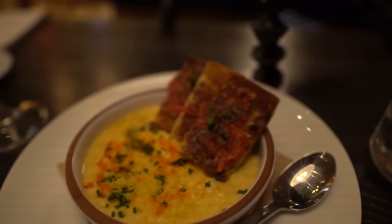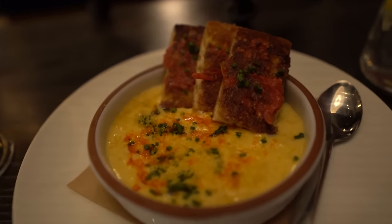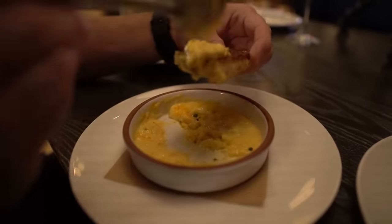Good. That, when they say soft scramble, they mean soft scramble. Very soft, super, super creamy. And the toast, you know, is not tough biting through at all, kind of a nice flavor on it. It's good. I like it. I like the contrast with the crunch from the bread, a little bit of that tomato, the roasted garlic is in there as well. Yeah, it's good.